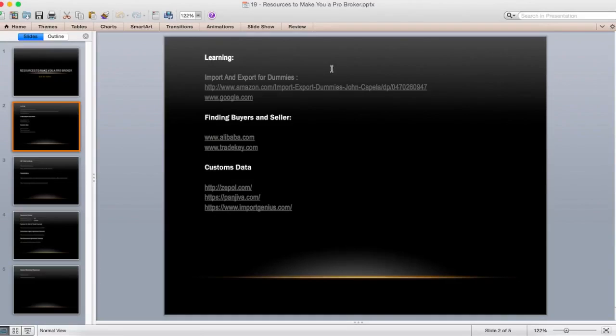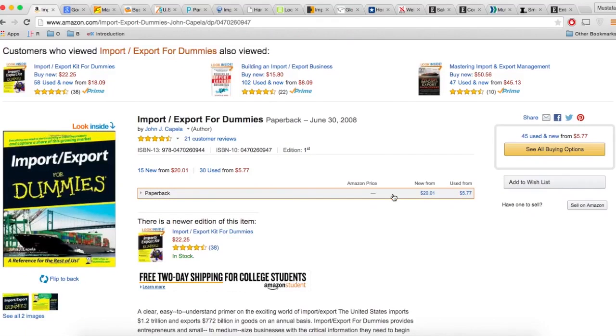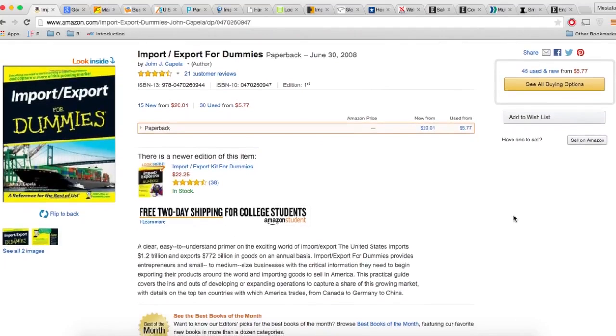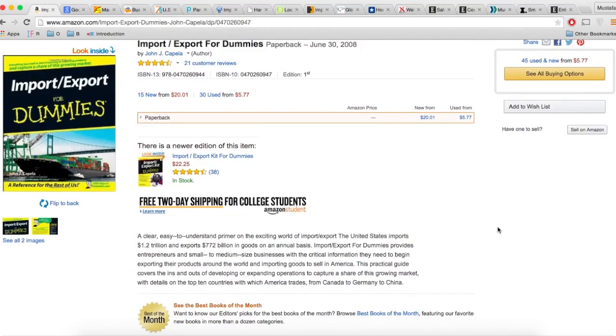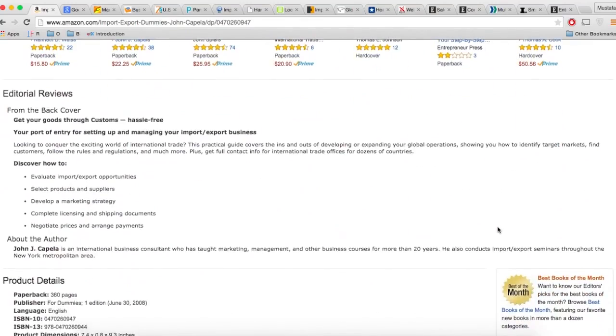And the first item I have on that list is Import and Export for Dummies. Now, I know that has a silly name, but Import and Export for Dummies was essential for me learning how the import and export business works and what I needed to know to break into the industry. Now, there's a lot of information that you won't learn from this book that you need to attain from experience, but everything that cannot be learned from experience is in this book. It's a must read for anybody who wants to get into the import and export business.